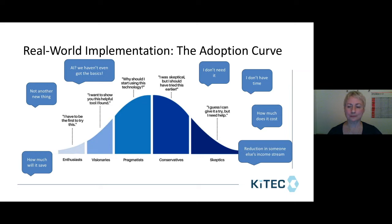I don't need it. I don't have time, which Neelan alluded to. I was really surprised about the finance officer. I've always got pushback of how much does it cost? Someone else's income stream is going to get reduced by you introducing it. How much will it save overall? Oh God, not another new thing. Anyway, it's all the usual stuff. And this bit here is actually much larger, I think, in the NHS than what they've shown on this curve. I actually think this is probably all of the middle part.